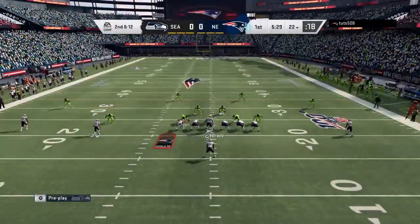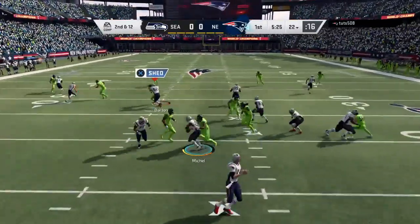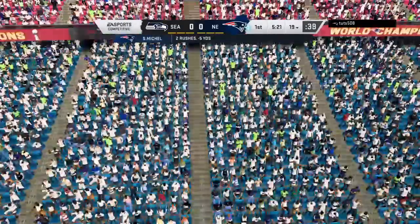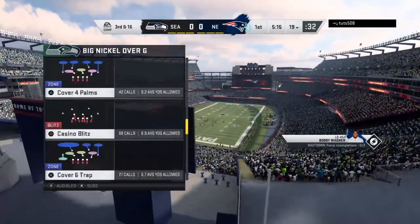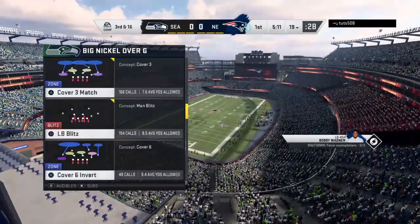Here's second and 12. Brady now going to leave it with Michel on the draw. And they see right through that defensively as he'll be hit and taken down in the backfield. That'll set him back with a loss of 3 on the play. And they're going to be staring at a 3rd and long here.